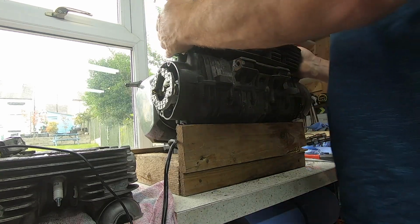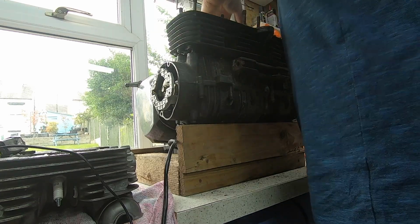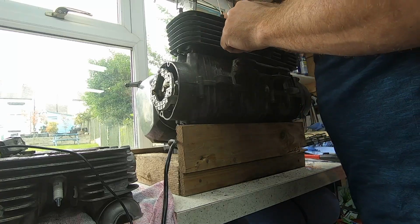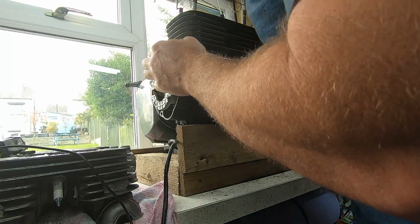Right. It's very concerned in the manual about your timing chain falling into the engine. I don't think it really makes a difference at this stage, to be perfectly honest.